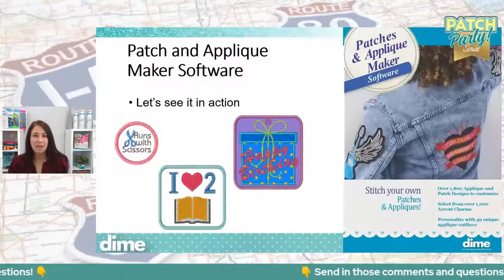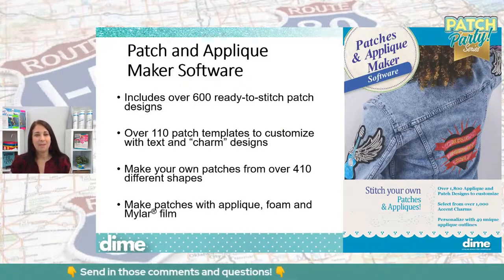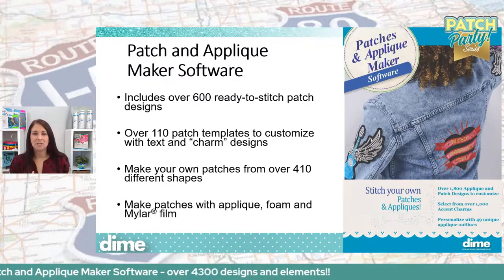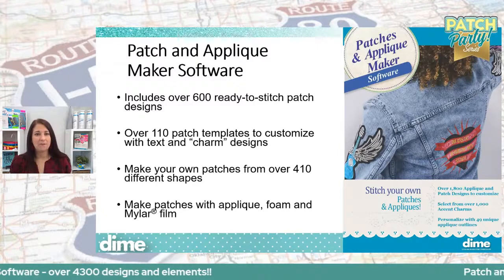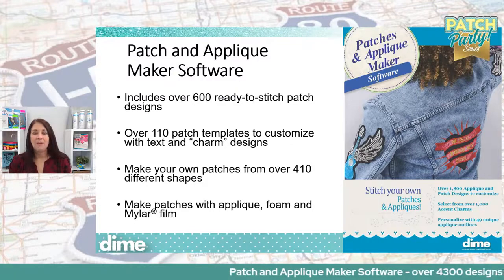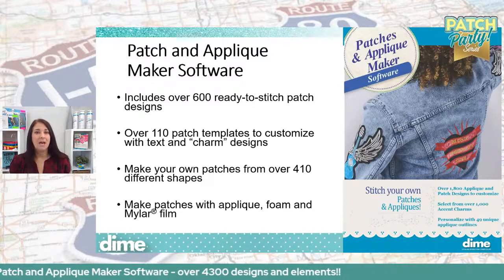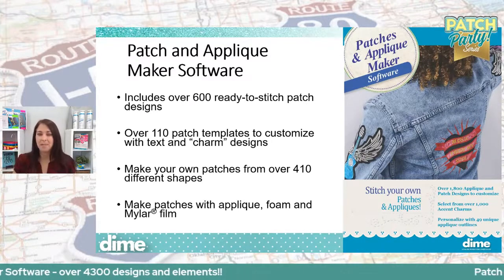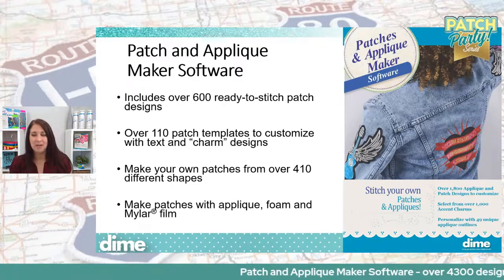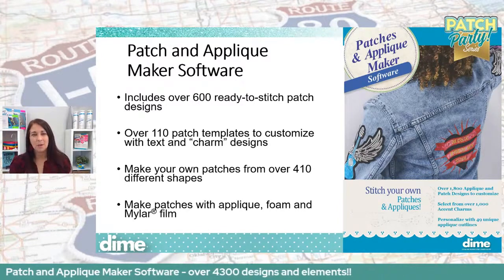So that is our Patch and Applique Maker software. We'll actually see that several times throughout the presentation. But this program is what we're referring to, Patch and Applique Maker, and it has tons of goodies. You can create your own patches. You can do patches with mylar and foam, and do applique also in this program. 410 different shapes. You guys saw me use one of those. 110 patch templates that you can use, the charms, and I'll actually show you that in a bit, and replacing those little miniature designs in your patch. An easy way to do that. So tons of different things you can do. We do have help for learning this as well, and I'll show you that.